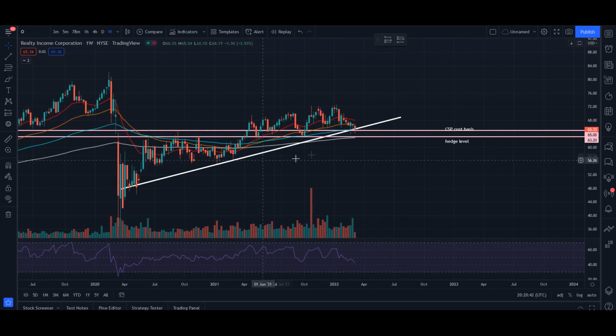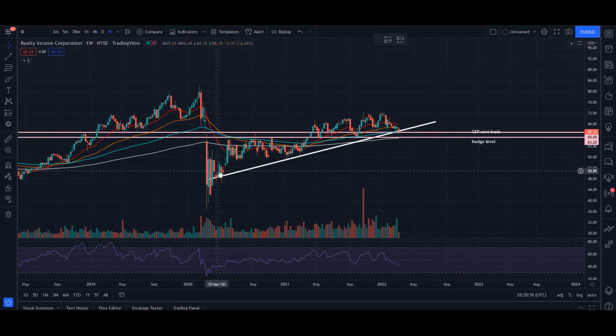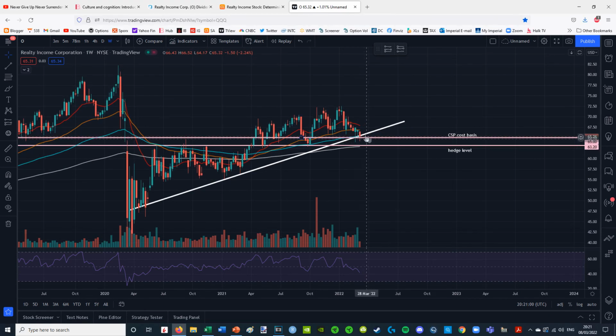So it's at the bottom of its ascending trend line, as you can see, the white line I drew. This is the weekly chart for simplification. It respected the bottom end of its trend line multiple times, roughly a good 10 times in total when you count these weeks as well. And currently it is right at the bottom too.